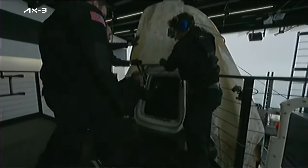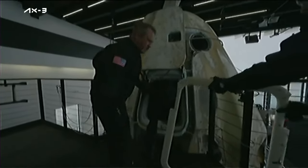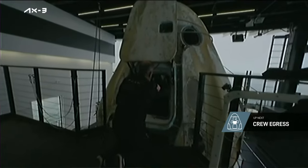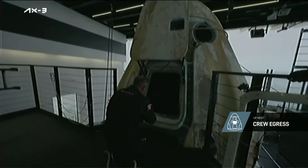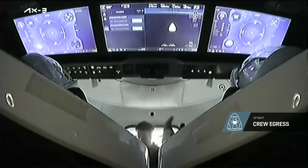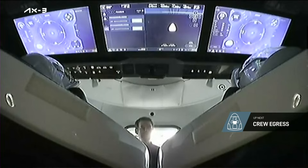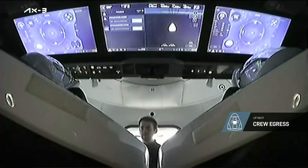And there is the hatch opening. Welcome home, crew of AX3. Now that that side hatch is open, they are going to put a protective tool there to ensure that the crew is safe when they egress the vehicle. And their first human interaction with someone from Earth in the last 3 weeks.